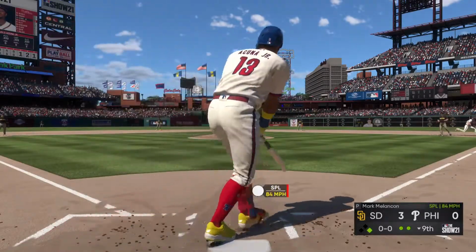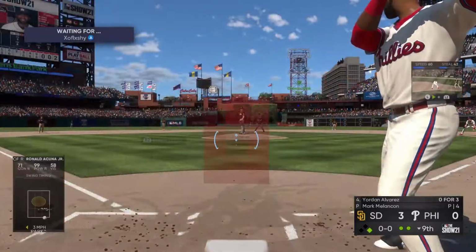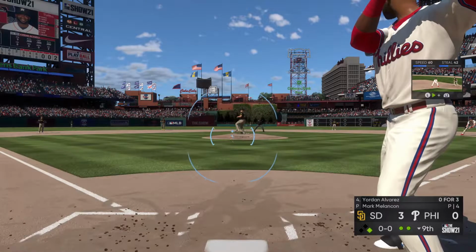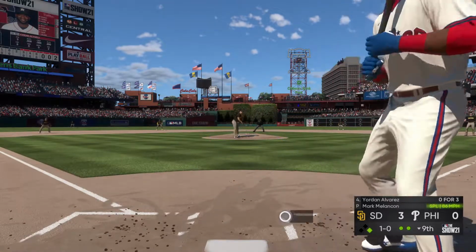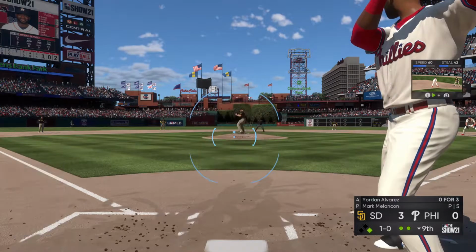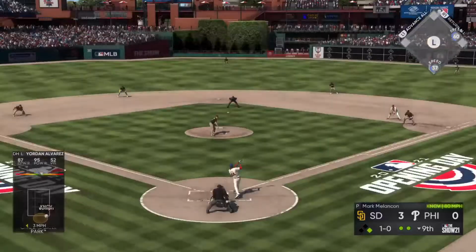He struck him out. The third time he's fanned in the game. Next will be the cleanup hitter, Yordan Alvarez. He comes to the plate as the last chance for his side. 2 out here in the ninth. 1-0 the count. Melanson's ready. Here it comes.